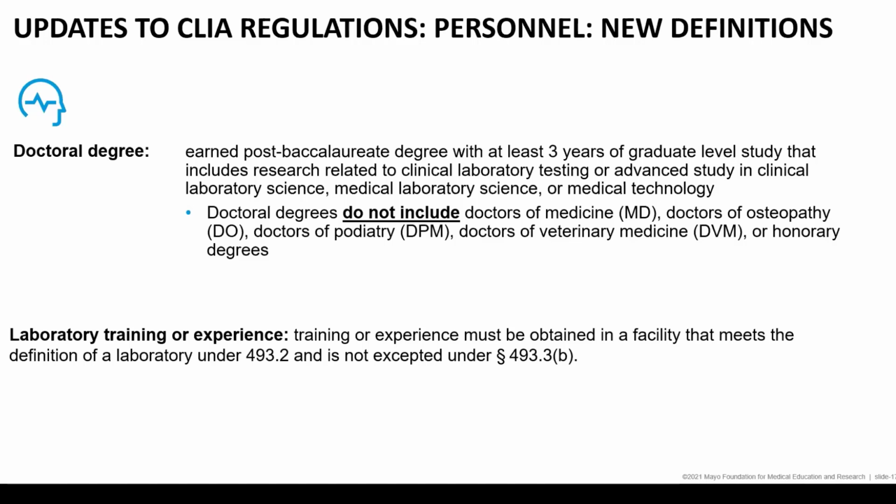And the fifth new definition is for laboratory training or experience. That means the training or experience must be obtained in a facility that meets that definition of a laboratory. Individuals must obtain independently generated documentation, so not from a CV, of training or experience. And lab experience with non-human specimens isn't acceptable. Experience from facilities performing testing on human specimens that do not report patient-specific results, or that report aggregate results, or that test only for forensic purposes also doesn't count. They called those things out too. So next slide, please.